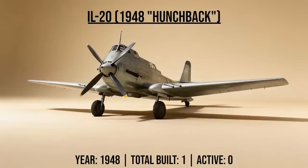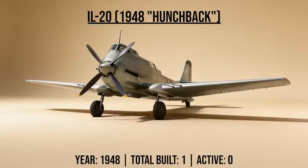IL-20, 1948, the Hunchback, the Ugly Beast, a ground attack prototype where the pilot sat directly on top of the engine for better visibility. The Air Force rejected it purely because it looked too weird.